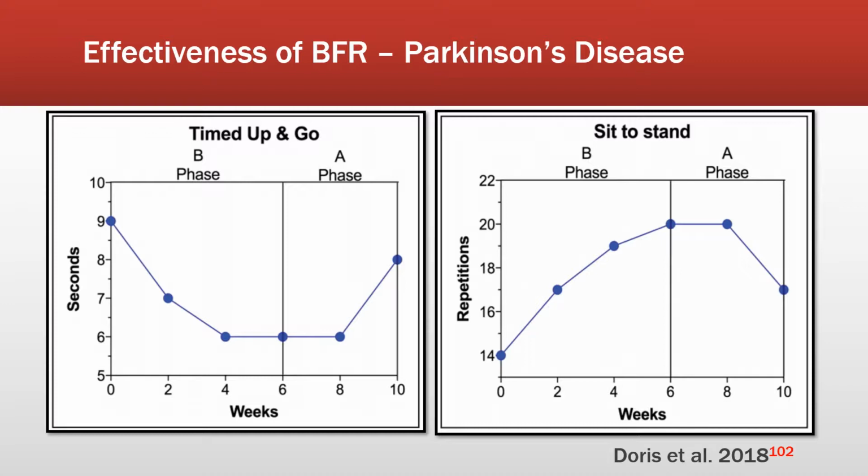There was a plateau for about 2 weeks after the blood flow restriction was removed, at which time the individual regressed, getting slower with this task. With the 30 seconds sit to stand, you're standing up and sitting down in a chair without the use of arms, as many repetitions as you can do within 30 seconds. So there is a plateau effect that occurs again from week 6 to 8, at which time there's again a decline in the overall function after the time frame in which the blood flow restriction was removed.